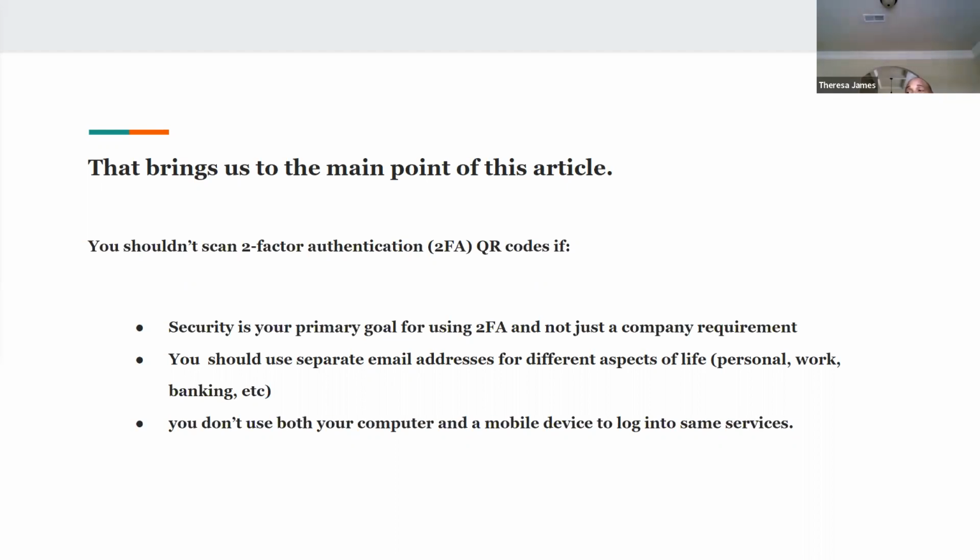Security is your primary goal for using two-factor authentication, and not just a company requirement. You should use separate email addresses for different aspects of life, and I've mentioned that over and over: personal, work, and banking. I've got 3 different email addresses: one for everyday mail, one typically for all my bills and banking, and then a work one.